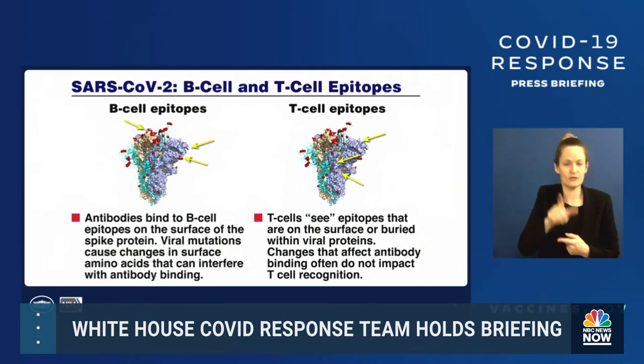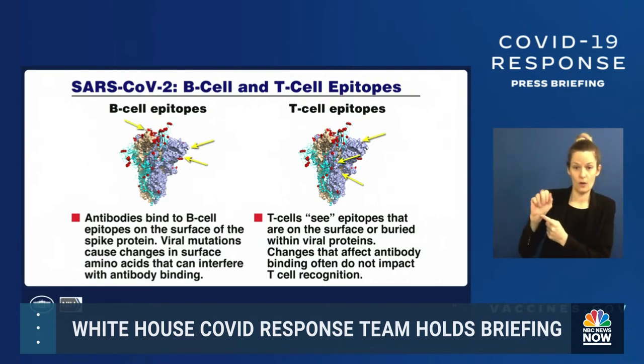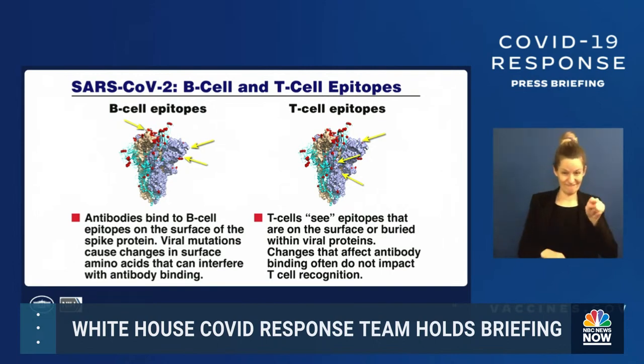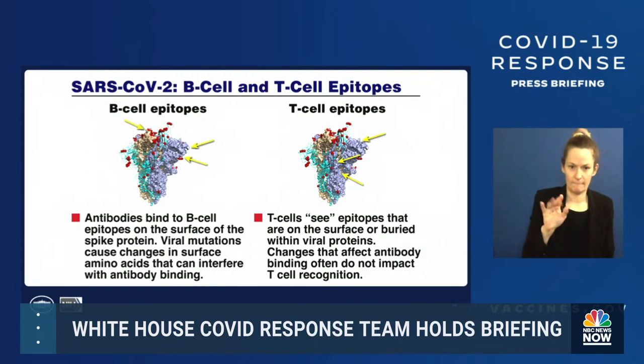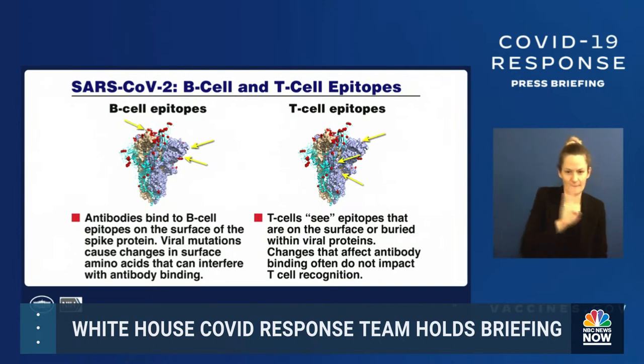Next slide. So this is a picture schematically of the spike of the coronavirus SARS-CoV-2. The arrows on the left are pointing to what we call B cell epitopes. They're mostly on the surface. And when a virus mutates the way these variants do, it causes changes that interfere very, very easily with the binding of antibodies. We see this specifically impressive with monoclonal antibodies. So a single mutation, for example, might nullify the effect of a monoclonal antibody.